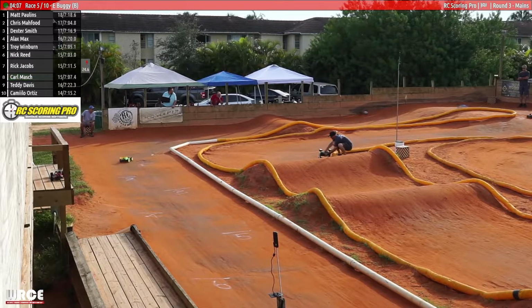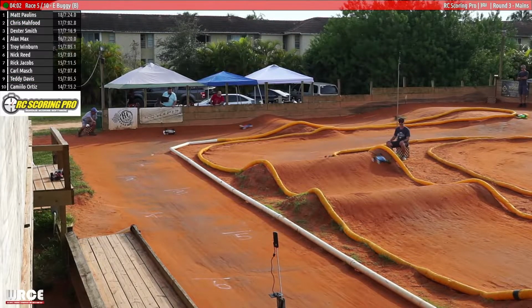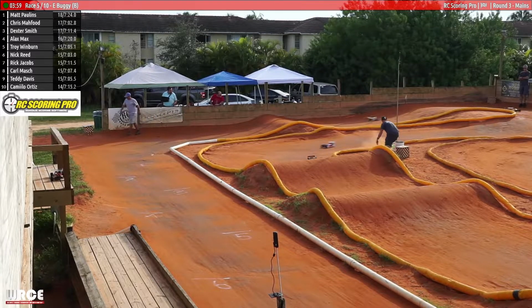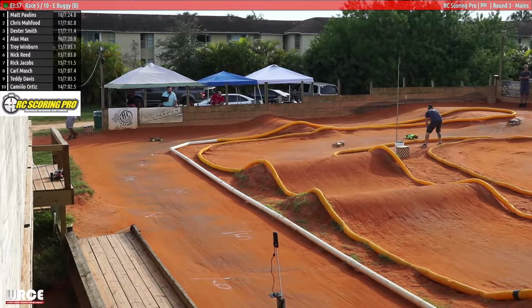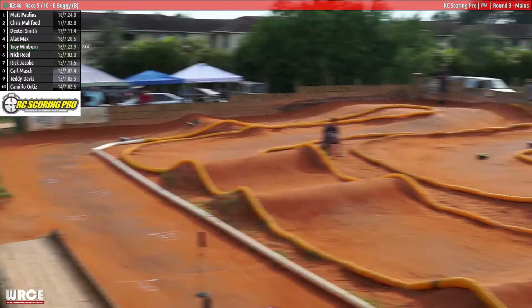Matt, that is your number 1 car. Number 2 right behind you. Let him go. Thank you. 4 minutes left. And your number 1 car going over the doubles, the triple. Number 2 right behind him. Little chassis slapping, a little sliding going on. Number 1 going over the off camber. Number 2 right behind him.